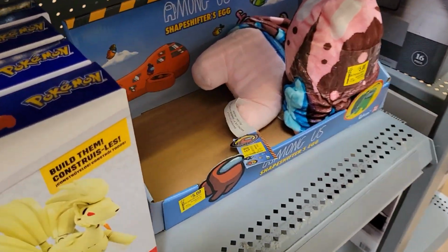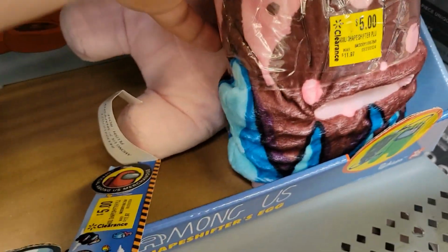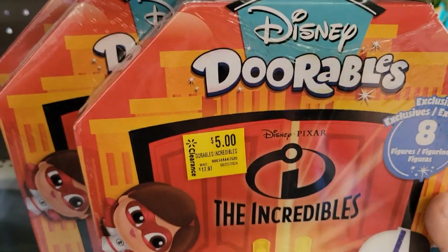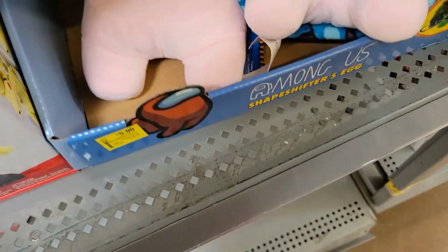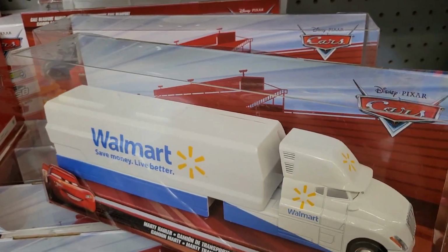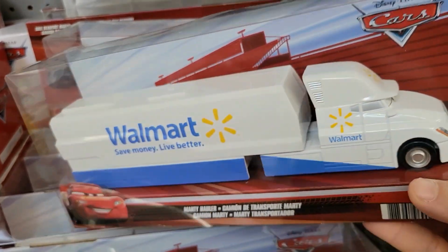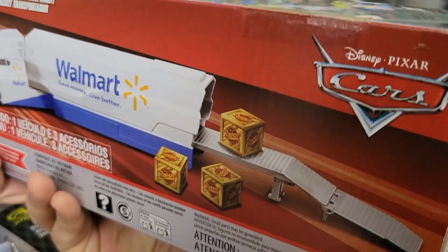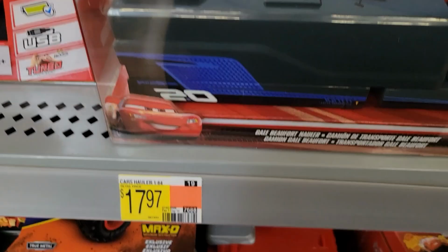Help, I'm blind. Sorry. Oh, they're shapeshifters. Okay. There you go. Shapeshifter plush. That's kind of cool. For the person that was asking desperately for that Walmart car from Disney's Cars, here you go. Walmart truck, if you will. I can't believe they actually made something like this for $18.